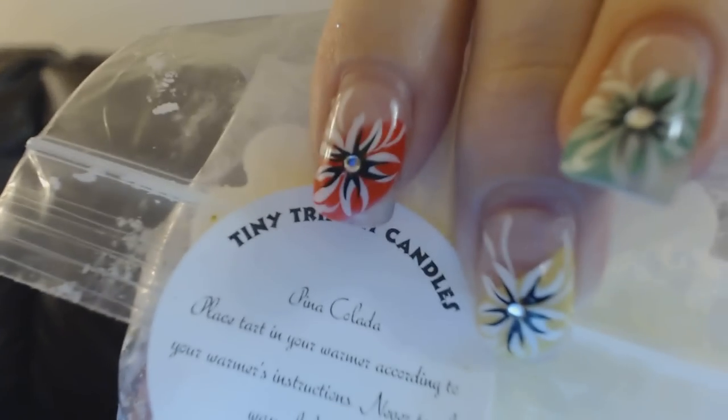Oh, I'll show you first real quick. This one is called Pina Colada. Because we got to get to the goodies. Pina Colada. This reminds you of sipping the popular rum-based frozen cocktail with a strong base of coconut and a sweet tinge of pineapple.